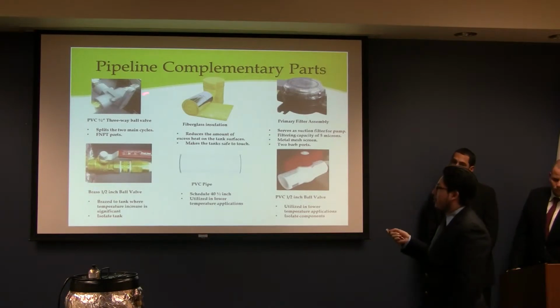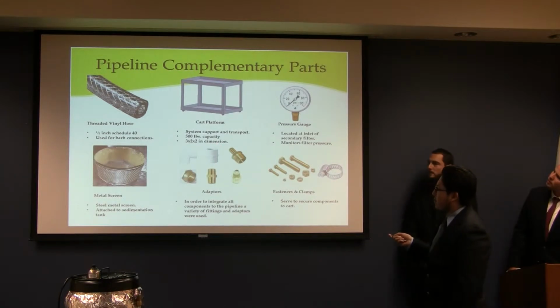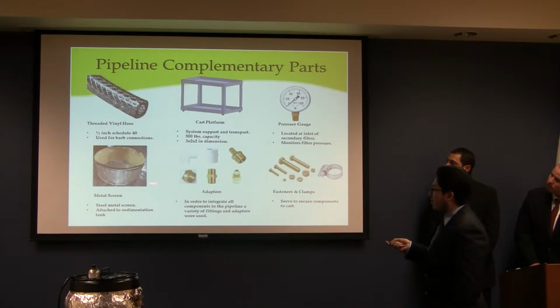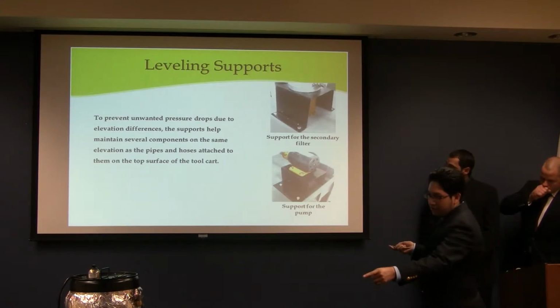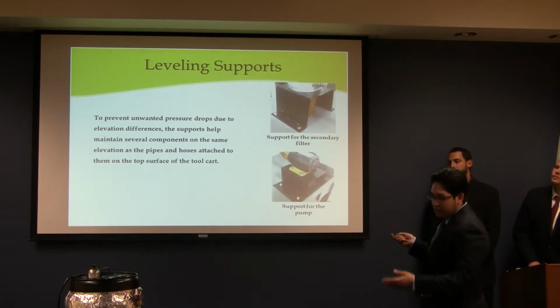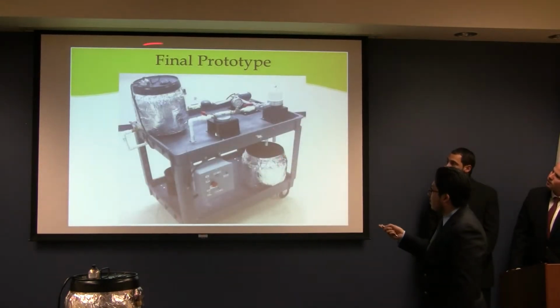Some complementary parts include the three-way valve and the primary filter, and also the power platform seen here, where most of the components were assembled. We also have the metal screen which goes inside the sedimentation tank, and that's where we first pour our feedstock. We also had leveling supports as seen right here. This is to keep the elevation of the outlet ports at the same level as the outlet of the sedimentation tank. And finally, this is our prototype, which we can see here.